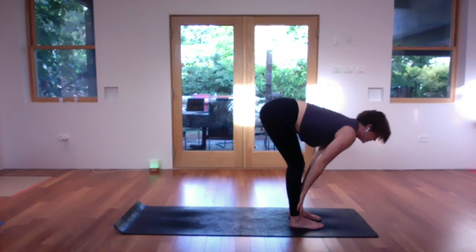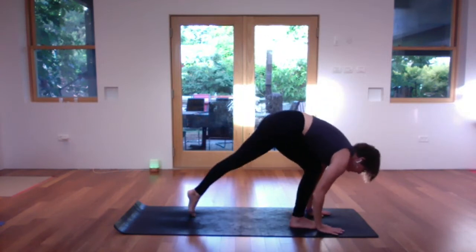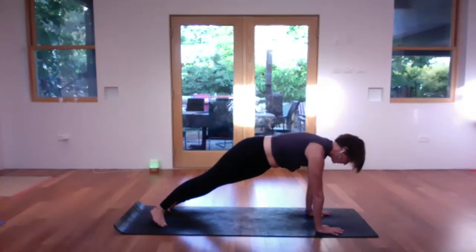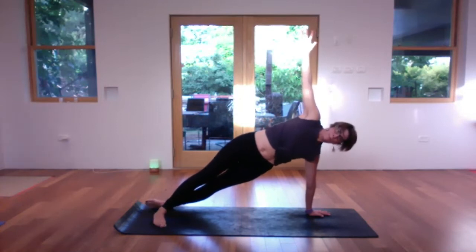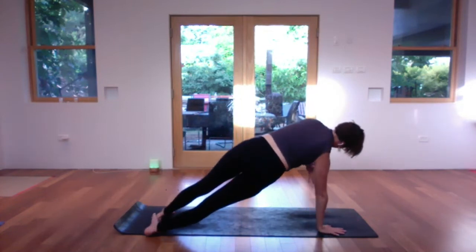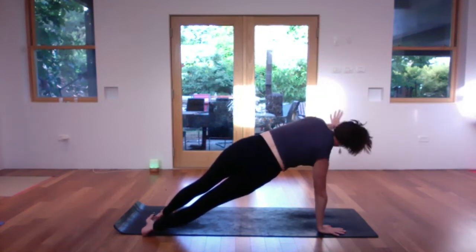Breathing in, halfway lift. Breathing out, step the left foot back. And then your right foot back. Plank pose. Breathing in. Breathing out, drop your feet to the left. Reach your right arm up. Breathing in, back to center. Breathing out, feet to the left. Or to the right, reach your left arm up. Breathing in, back to center.